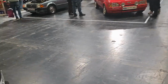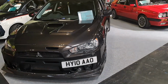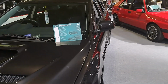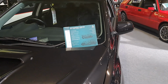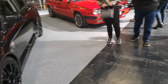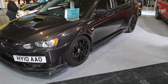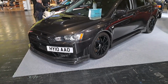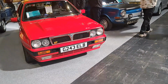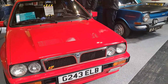I think I'm more interested personally in this 2010 Mitsubishi Lancer Evolution 10 FQ400. Number 17 of 35. Price is £79,995. I drove one of these on a track. It wasn't an FQ400, it was probably a lesser model, but yes, I didn't realise they were that expensive, viewers. Maybe just because they didn't make them anymore. I don't know. A Lancia Delta. This one is a 91 HF Integrale. So why has it got a G plate on it then?